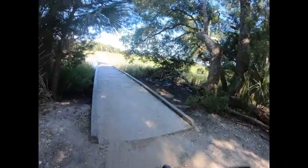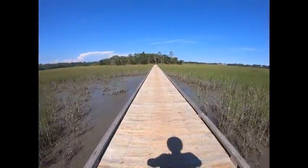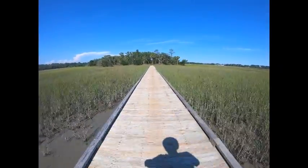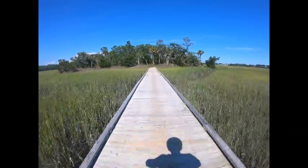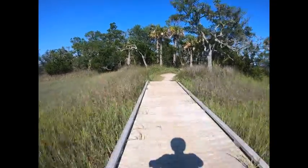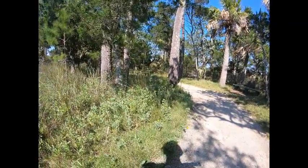Just a nice scenic view here. Slow the film down a little bit and enjoy this ride across the marsh over to a little bit of a hammock island, which is just an island of land within the salt marsh. Sea oxeye daisy there on the side of the trail just to welcome us onto the island.